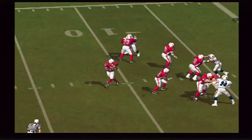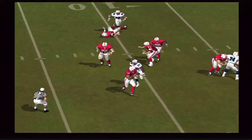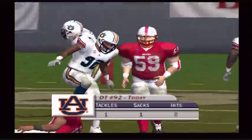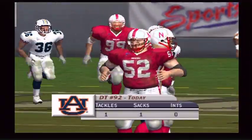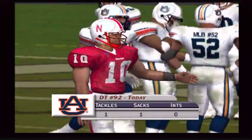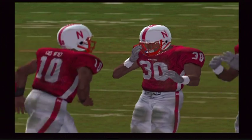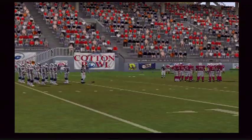The Cornhuskers come out showing 3 wide. He's rolling right, and he's going to be sacked for a loss. A big play by the defense right there. Well, that's a great individual effort there. He just bull rushed and went right through the line. Rare combination of power and speed by the defense.